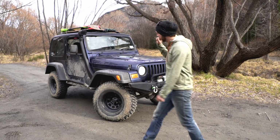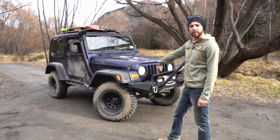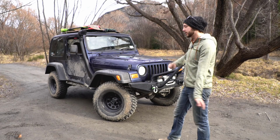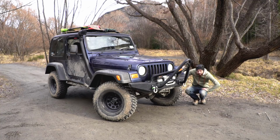Most people stop to drop tire pressures on their tires. I can't do that because I can't pump them back up and I'd rather not make them explode. So instead I've stopped to disconnect my sway bars. It's a handy little thing to give me a bit more flex. So jump on down and we'll pull these out.